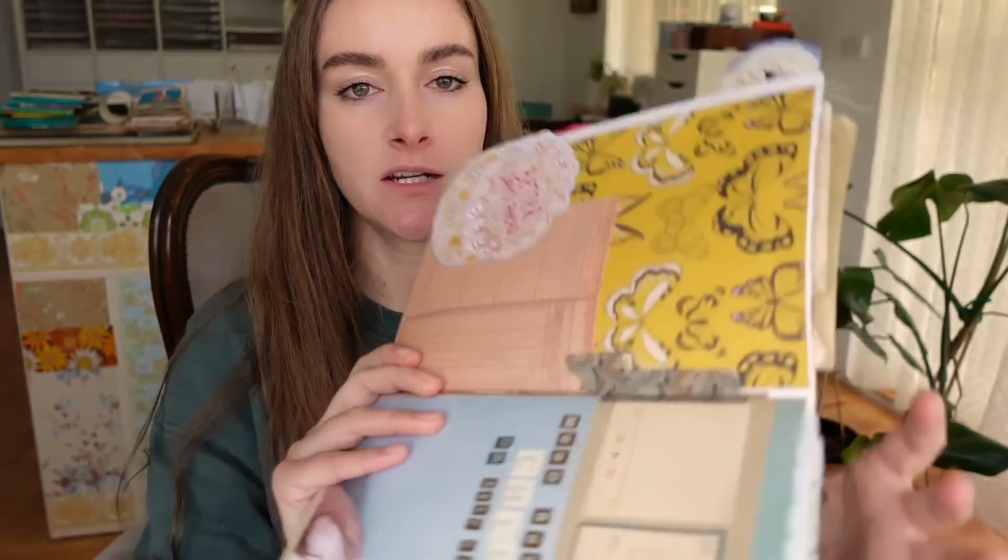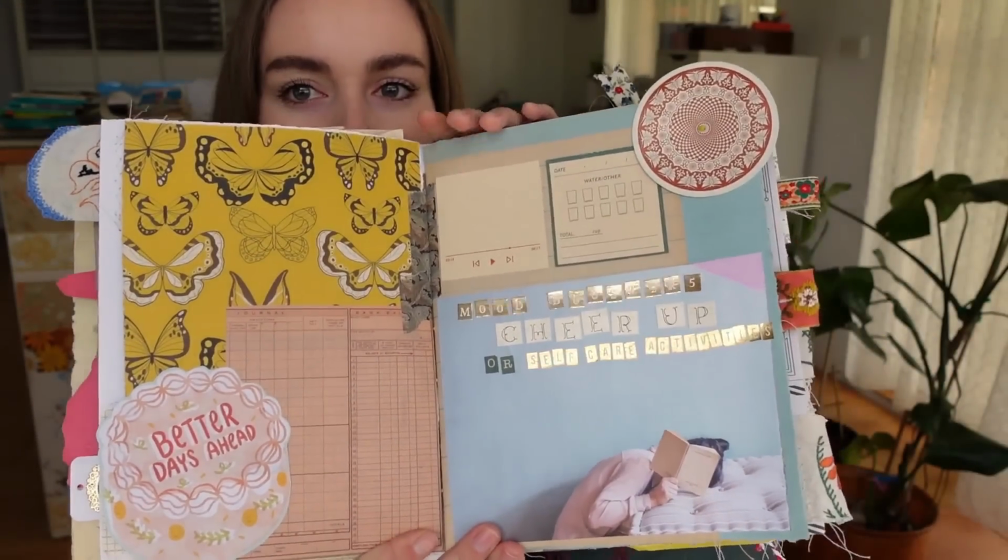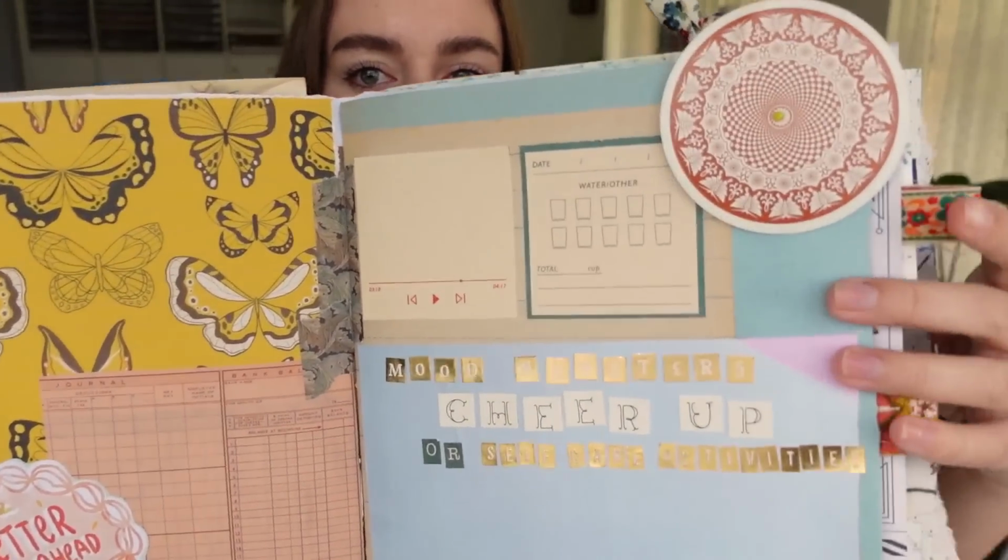So I've just created this page in my journal, and I'm going to fill it in with a bunch of my favorite self-care activities.